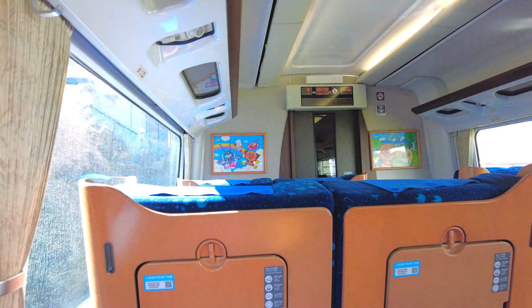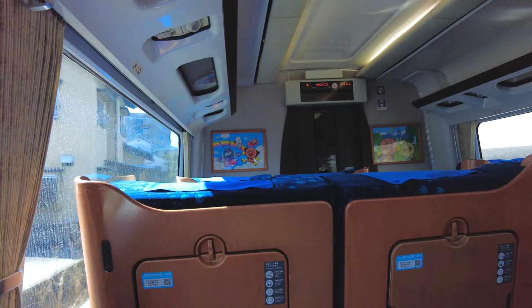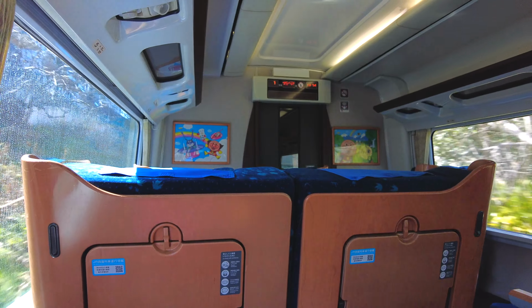Ladies and gentlemen, this is the Shiokaze Limited Express bound for Okayama. The next stop will be Imabari. Thank you.